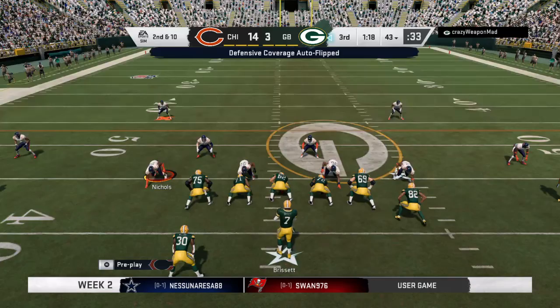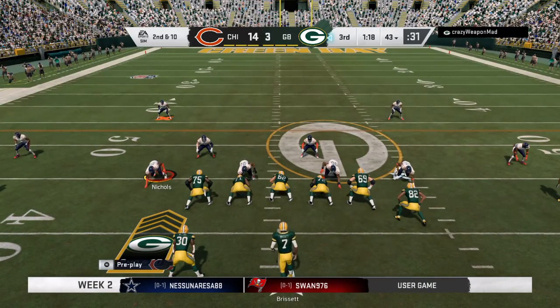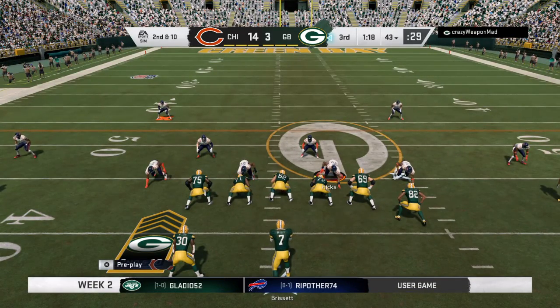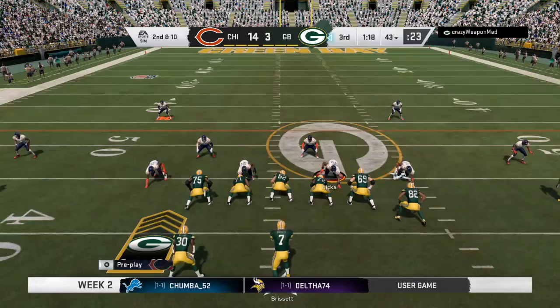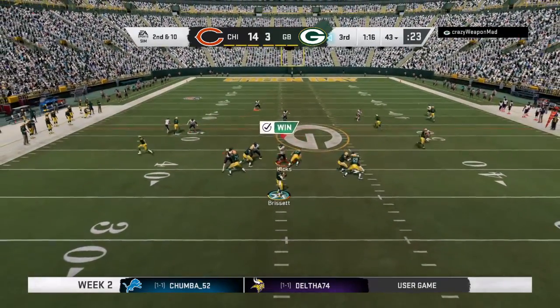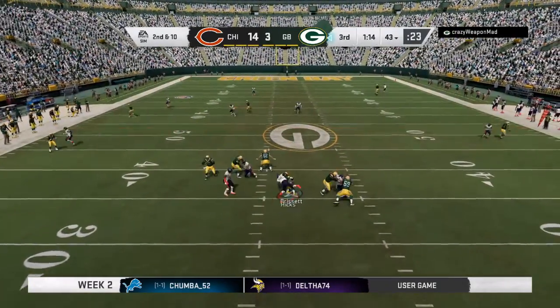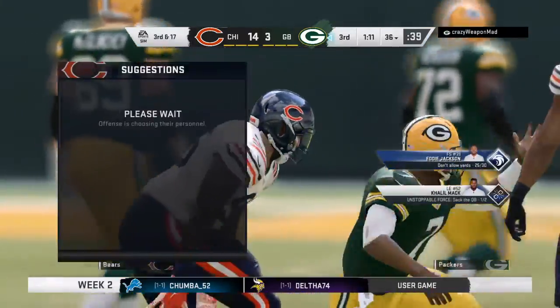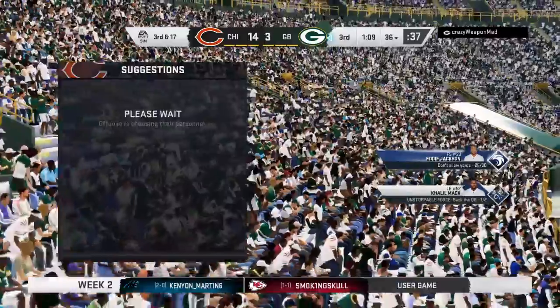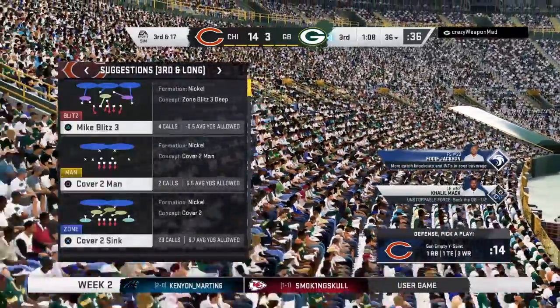So after the run for no gain, here's 2nd and 10. From the gun, here's Brissett. And he'll go down. The Bears get there for the sack. Akeem Hicks. Who else? He's in there for his 4th sack of the afternoon.